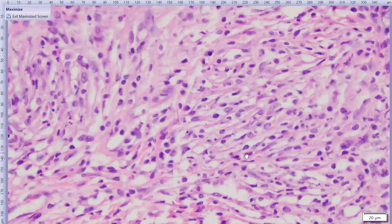We also have some eosinophils. So here's one here with a bilobed nucleus and bright pink cytoplasm. Here are a few more over here. And there are probably some plasma cells around, although at the moment I can't identify one on the screen.